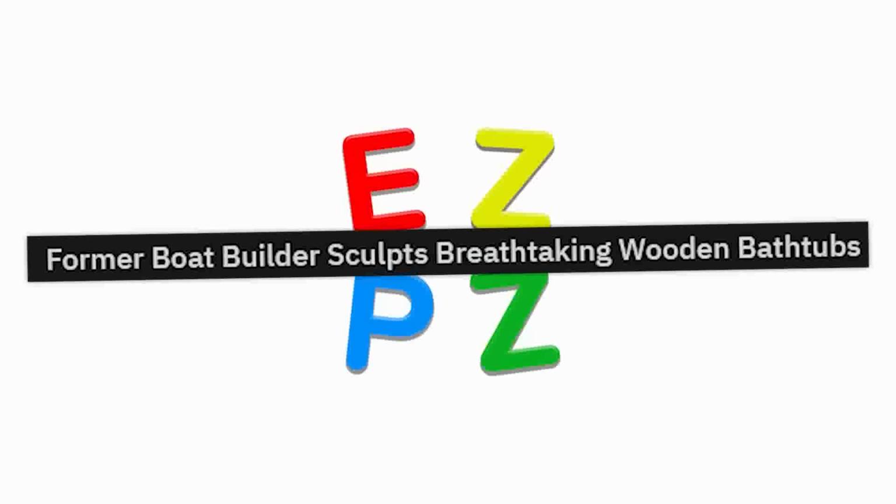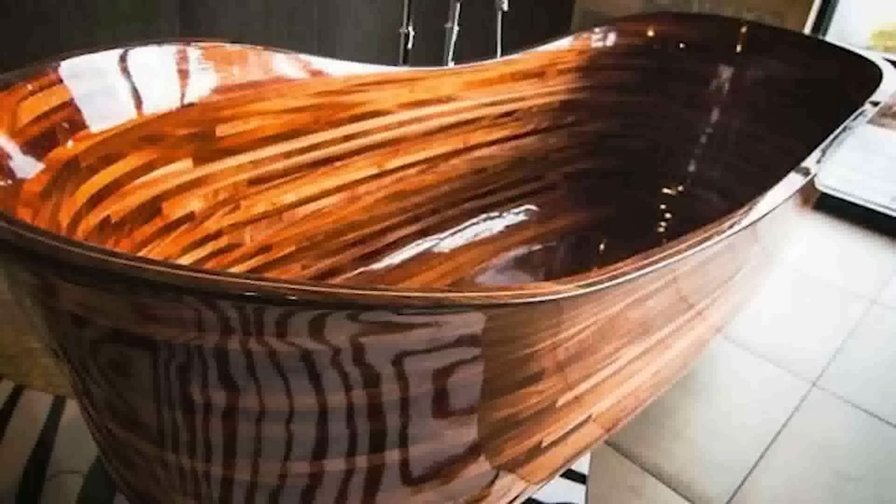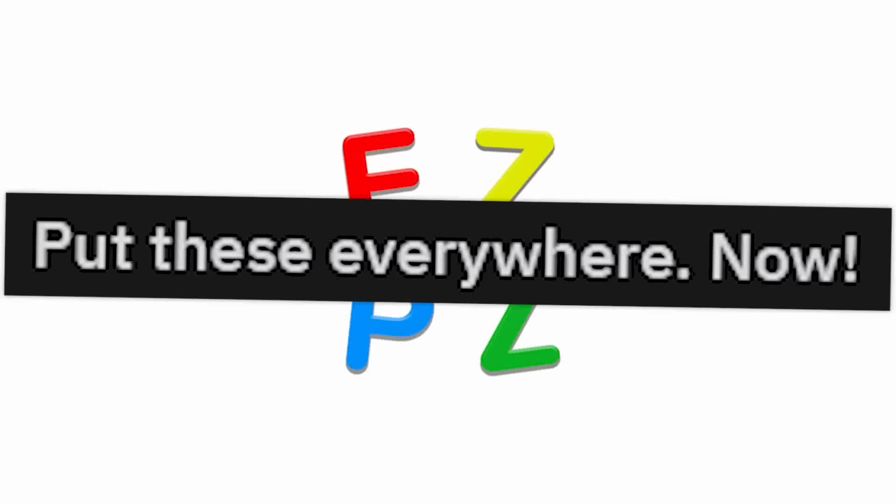Former boat builder sculpts breathtaking wooden bathtubs. What I would do to take a bath in this. I like baths, guys. Imagine a bath bomb. Oof. Put these everywhere now!